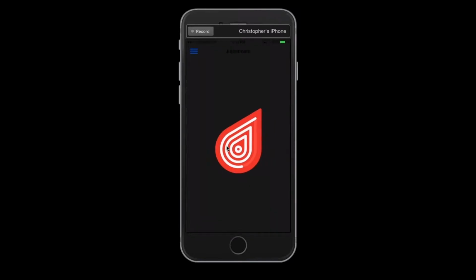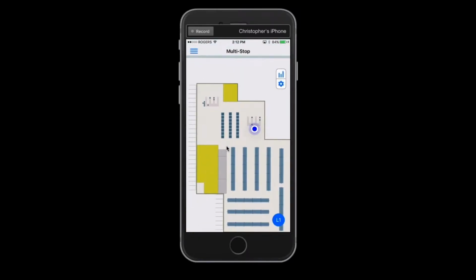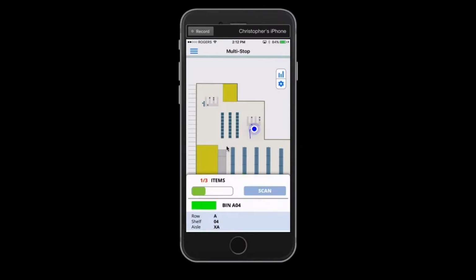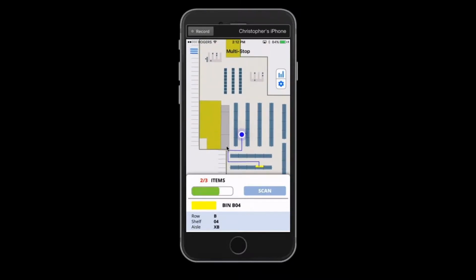And last but not least, we're seeing a lot in terms of manufacturing, the pick and pack, the ability to reorganize and optimize a route for somebody to have a number of different stops. So here we have stop number 1. This would be in an environment where they need to pick up different items, scan that off, and then continuously optimize their path to where they're going.